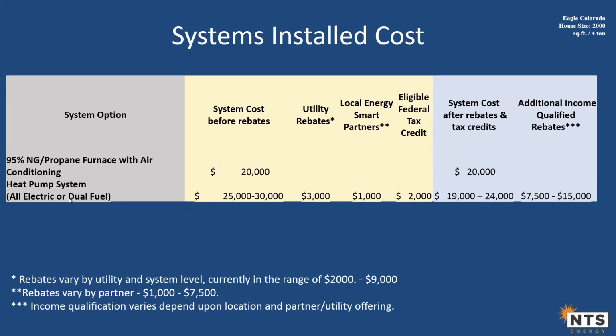1975, let's just. So a heat pump system, all electric or dual fuel, depends on what level of heat pump you put in, but it's got a range. You've got utility rebates, local rebates, which Diego started to talk about. They can be much bigger than these. I try to keep a median. Look at the utility rebates, a big range.